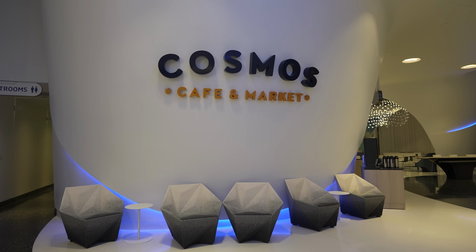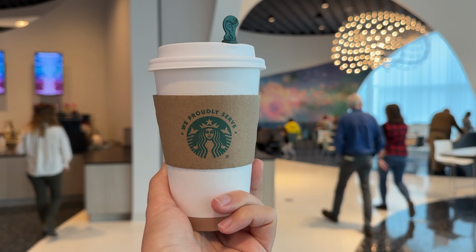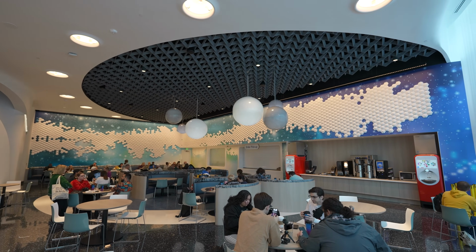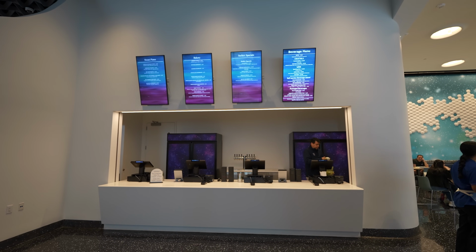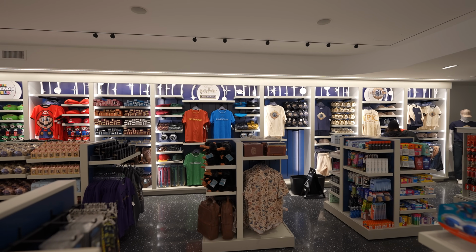And then the big place to get food here at Stella Nova is Cosmos. This is the quick grab and go market. They also have ice cream and Starbucks coffee here. And then there is the cafe, which does breakfast, lunch, and dinner. We did eat food at the cafe. I do want to do a pros and cons at the end of the video and talk about our experience there. This is also where you're going to find the Universal Studios store. This is the big gift shop here. You can get all your Epic Universe gear.